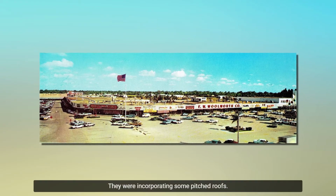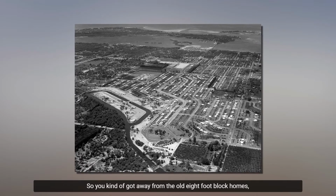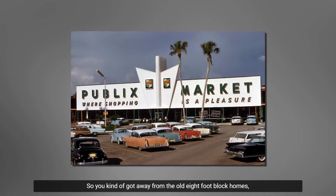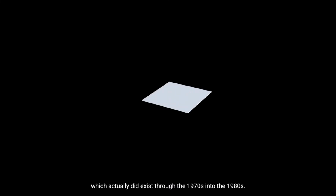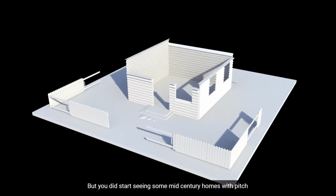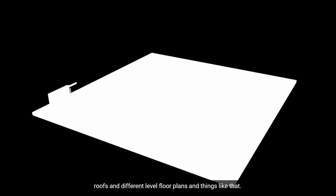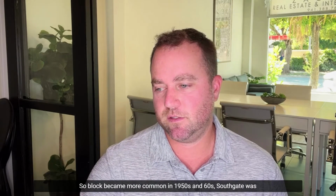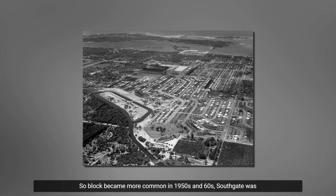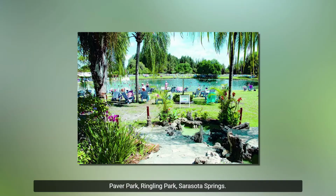They were incorporating some pitched roofs, so you kind of got away from the old 8-foot block homes, which actually did exist through 1970s into the 1980s. But you did start seeing some mid-century homes with pitched roofs and different level floor plans and things like that. So block became more common in the 1950s and 60s. Southgate was being developed, Paver Park, Ringling Park, Sarasota Springs.